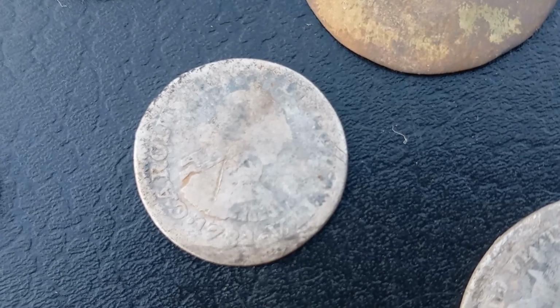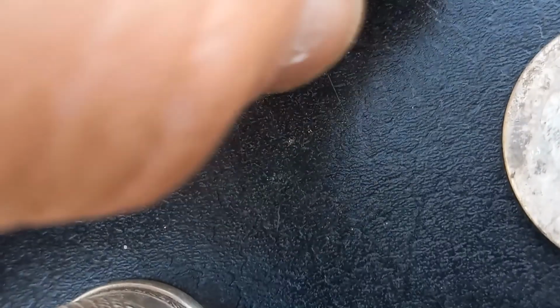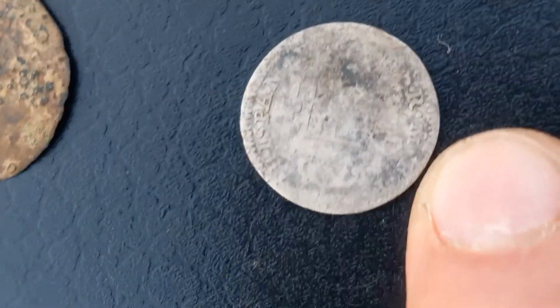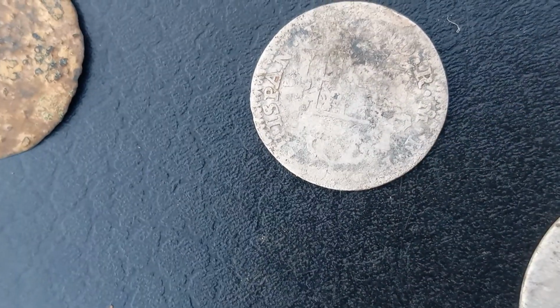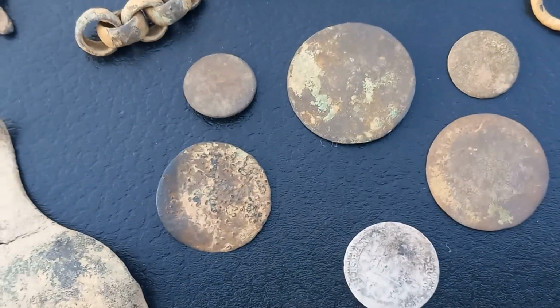Yep, 1781. King Carolus the Third. And then we got the back there. There's the Mexico City mint mark. Right there, the O over M. So yeah, pretty good hunt all in all.